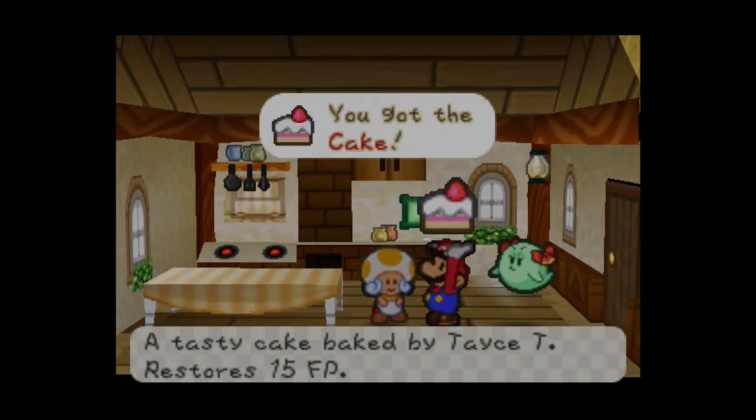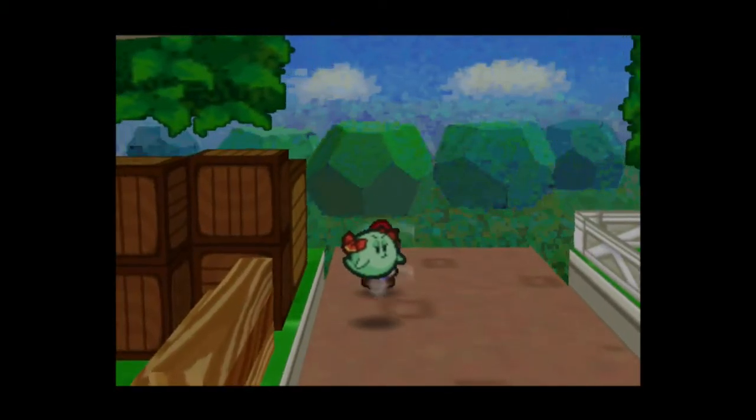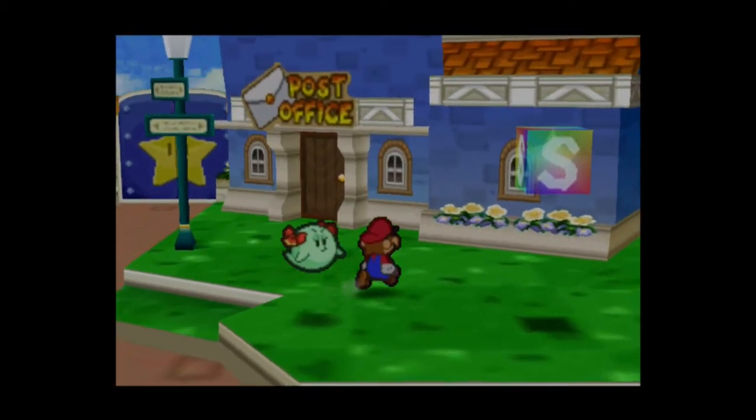And there we go, see? Cake. Now I want to save that cake. The only reason I'm saving the cake is, remember how I wasted that one maple syrup? Yeah, this is me being a way of replacing it.